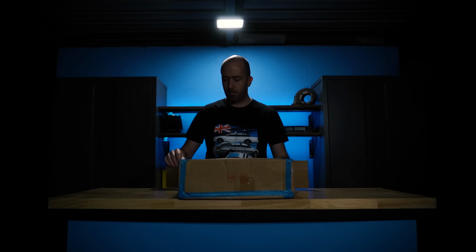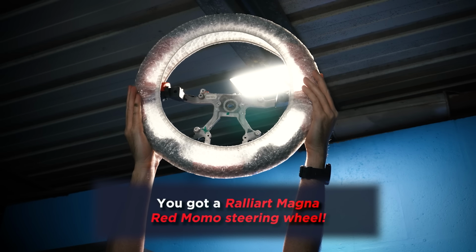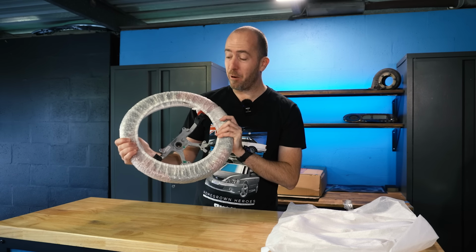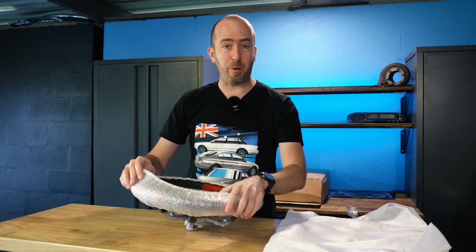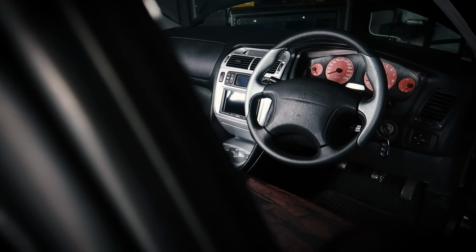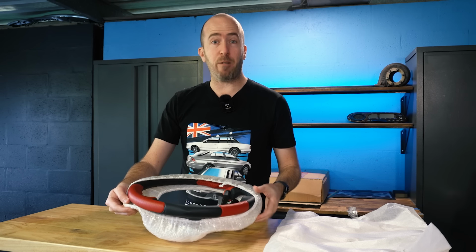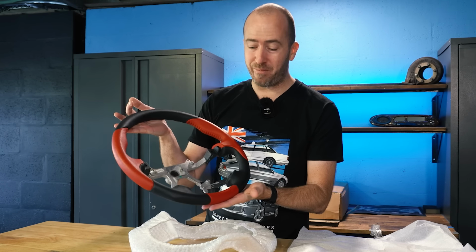And now we can finally get to that one last thing. Can you believe this, guys? This is a Ralliart red Momo steering wheel, new old stock. This is not a retrim. This thing just blows my mind. The steering wheel which is in my car at the moment is a new old stock VRX steering wheel. They're essentially the same except it's silver instead of red. That one already is near on impossible to find. This is bordering on unobtainium, and it is legit.